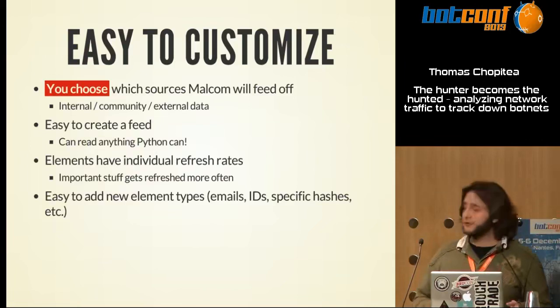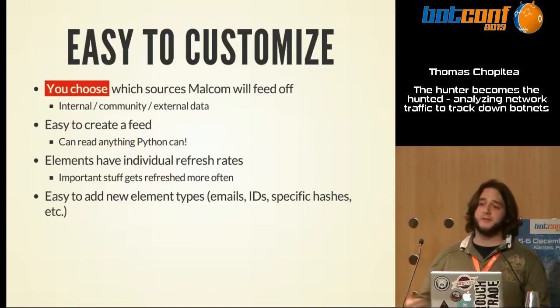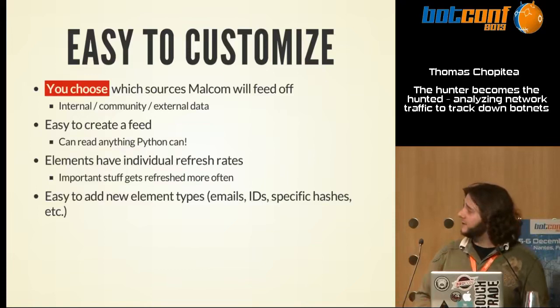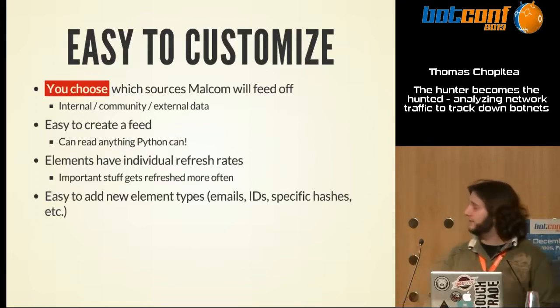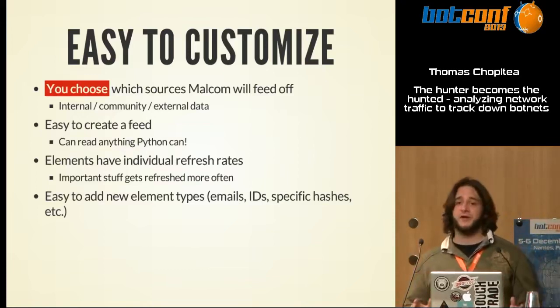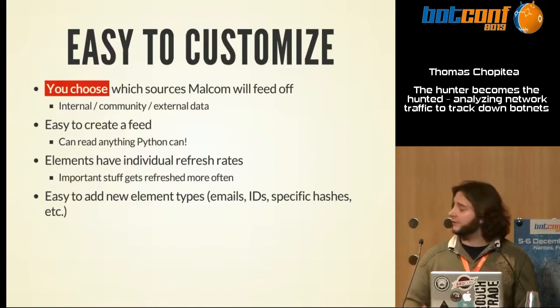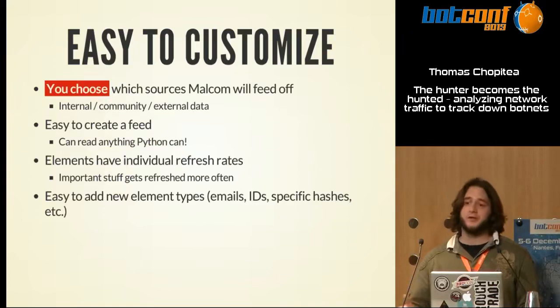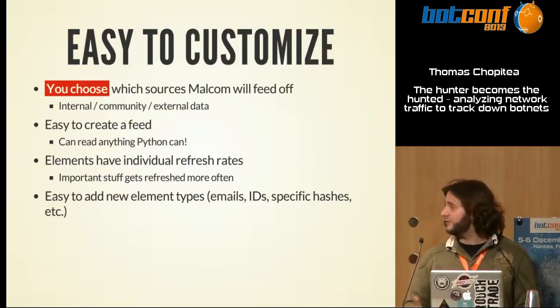They can be internal sources from your company, community sources from closed groups, or external data like public data or even blogs. You can scour blogs for IP addresses. It's really easy to create a feed because all you need is a few lines of Python code. If your Python code can read logs, URLs, XML, or binary protocols, then everything you can do with Python, you can add as a feed.